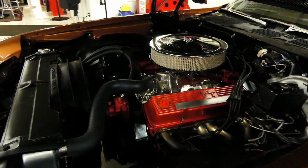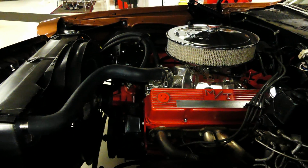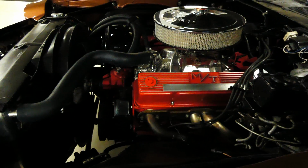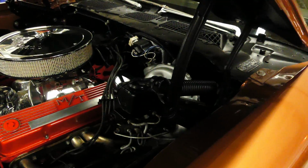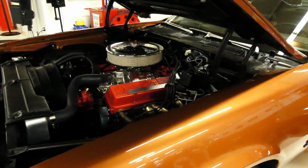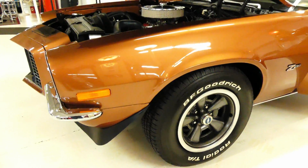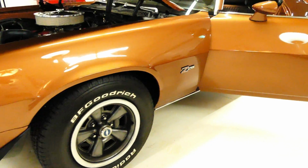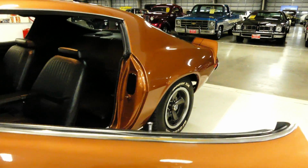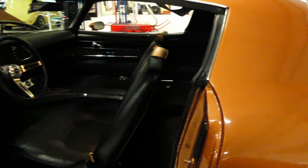Make sure you check out the pictures that I'm going to have too at the end of this video of the undercarriage. It's spectacular, clean. Hard to believe that this is a 1970. Very good condition. It does have an automatic transmission, TH350, with the horseshoe shifter that you will see at the end of this video. I'll have better pictures of the undercarriage, the engine compartment, as well as the interior.